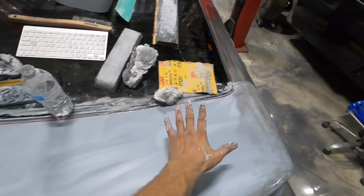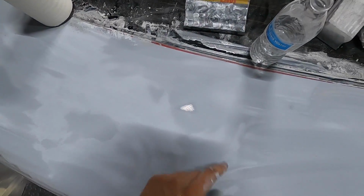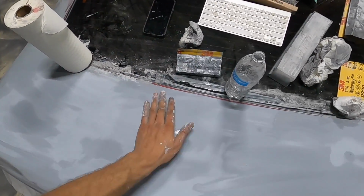I started off with the big block going on the main flat surface area, and as you guys can see, I had a little hot spot and burned through that. I was a little buried in my phone for a second. I just kept going in this one spot, so that's my fault.